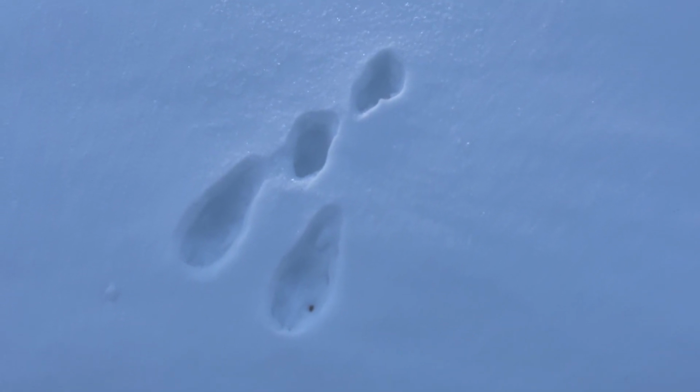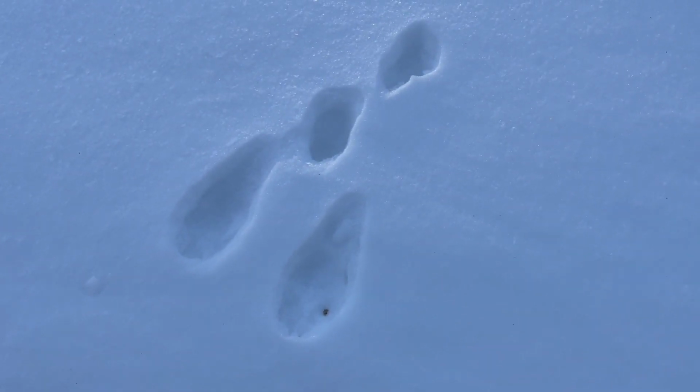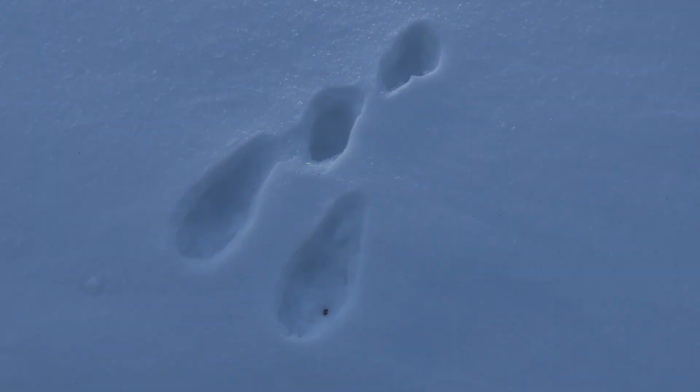Next, look at the pattern of the tracks in the snow. This will tell you how the animal was moving. For example, these rabbit tracks are in groups of 4 as the rabbit was hopping through the snow. If we take a closer look, we can see in each group of 4 there are 2 smaller tracks from the front feet and 2 larger tracks from the back feet.